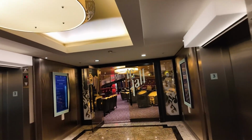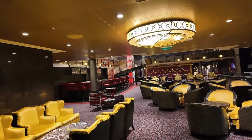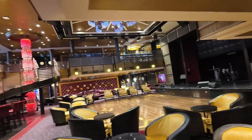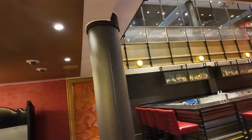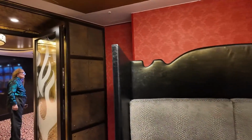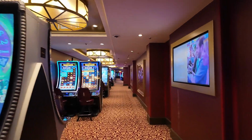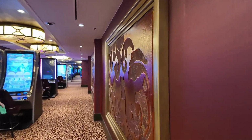So I did mention that Music Hall has 2 levels. So this is the lower level of Music Hall. And you can see the vibe is still the same. They have a bar on both levels. They have the stage for live performances here. You have an exit on that end that leads into the casino, and there's an exit on this end as well, which will also lead into the casino. So we'll go the long way over here. We'll do a quick walkthrough through the casino, and that'll be deck 3.